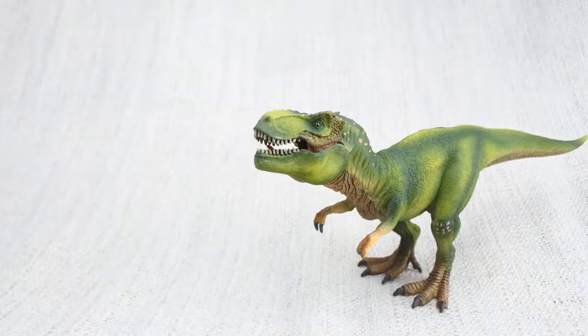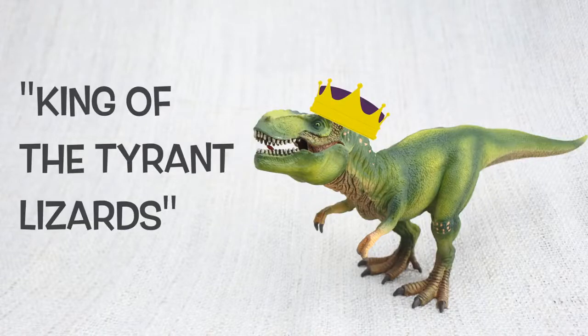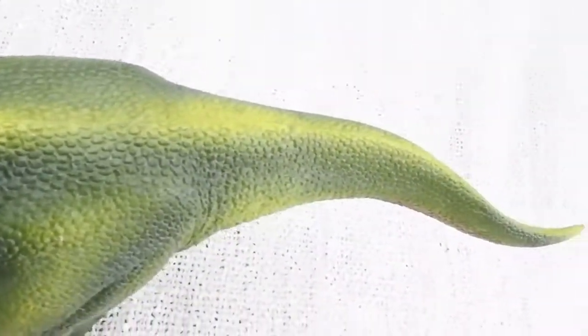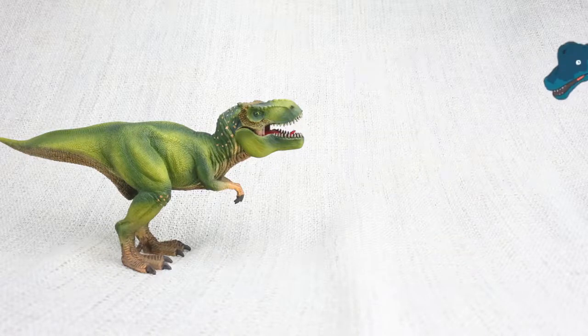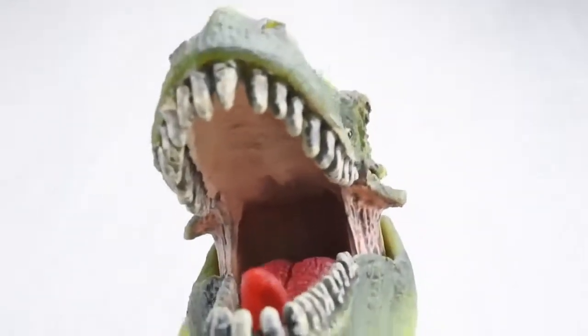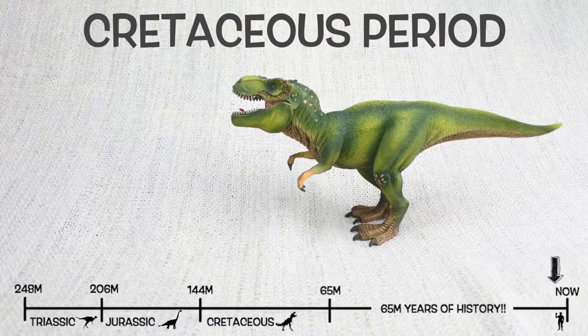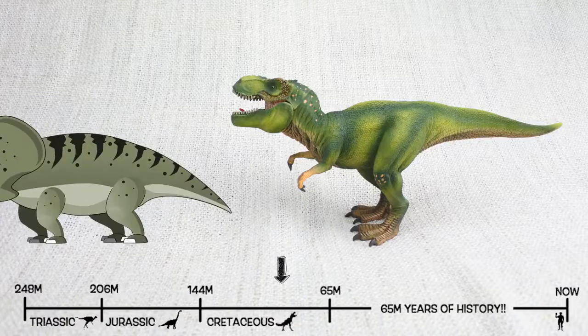Do you know what Tyrannosaurus Rex means? It means king of the tyrant lizards, because it was the most famous of a group of ferocious dinosaurs. T-Rex was found in North America, just like the giant Brachiosaurus, but not at the same time. It lived about 75 million years ago in the late Cretaceous period. Cretaceous. So they would have been neighbours with Triceratops, but they weren't friends.